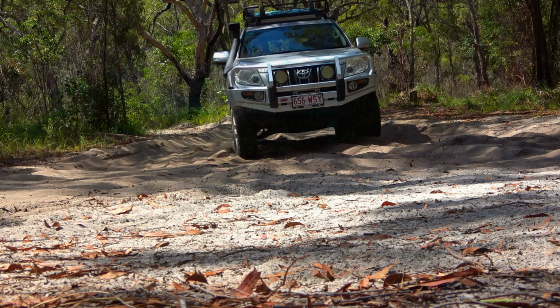Unbelievable. Stockyard Point, this way. I did not know this was actually populated. Slow down. Children crossing. Beach houses. How would they have gone getting the materials in here to build these buildings?